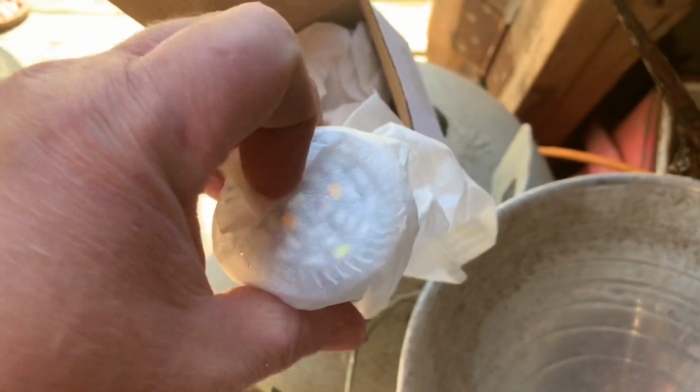Guys, so what we have here in this box is my grow lights. Okay, got one brand new one right here in my hand.